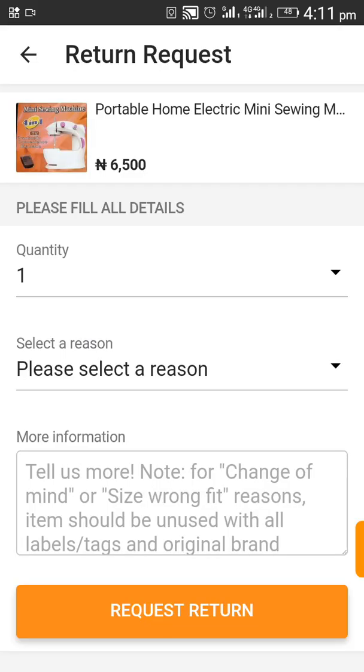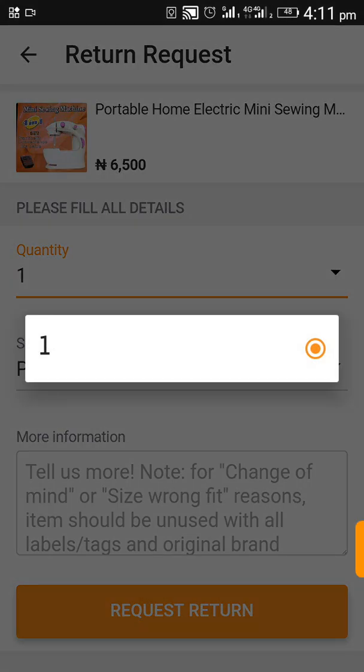As I have done that, what appears now is a form. In this form, there are three basic sections: the quantity, the select a reason, and lastly, more information. Quantity is just static, because it will tell you the number of items within that order number, or the number of sewing machines that you got at a time. So it is specific, and that's why you are seeing 1.